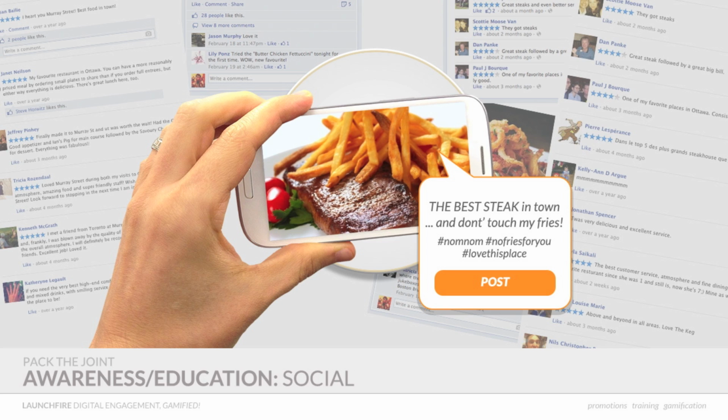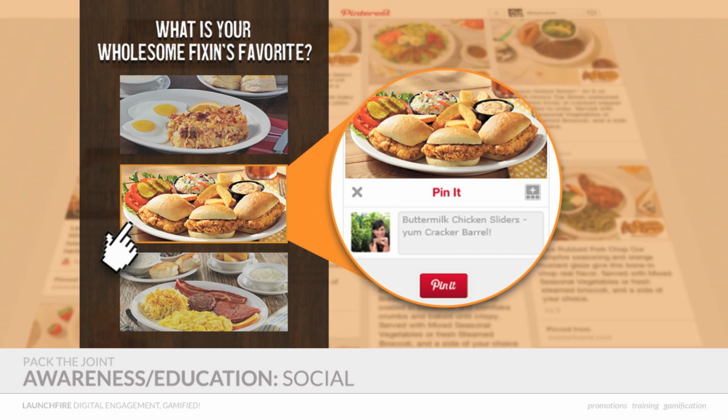So I think the challenge for us is to find innovative ways to prompt consumers to talk about us through that social megaphone. Here's an example of a promotion we created for Cracker Barrel. And the objective of the promotion was to do exactly what I said, get consumers to use that social megaphone to broadcast and propagate Cracker Barrel's messaging.